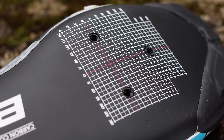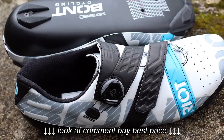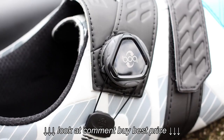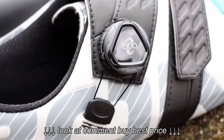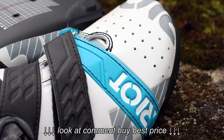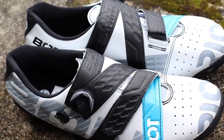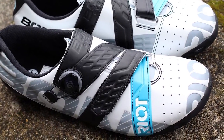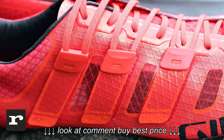As with all Bont's higher end shoes, the Riot Road Plus are heat moldable, which means you can literally warm them up in the oven to customise them to your own foot arch and shape. And you can reheat them as many times as you need to. We definitely recommend the Riot Road Plus shoes for anyone who struggles getting a perfect fit in off-the-shelf shoes. The actual shape of the carbon fiberglass outsole is on the wide side and they're quite boxy. So if your feet are on the wider side too, then these may well be what you're looking for, and at a decent price.